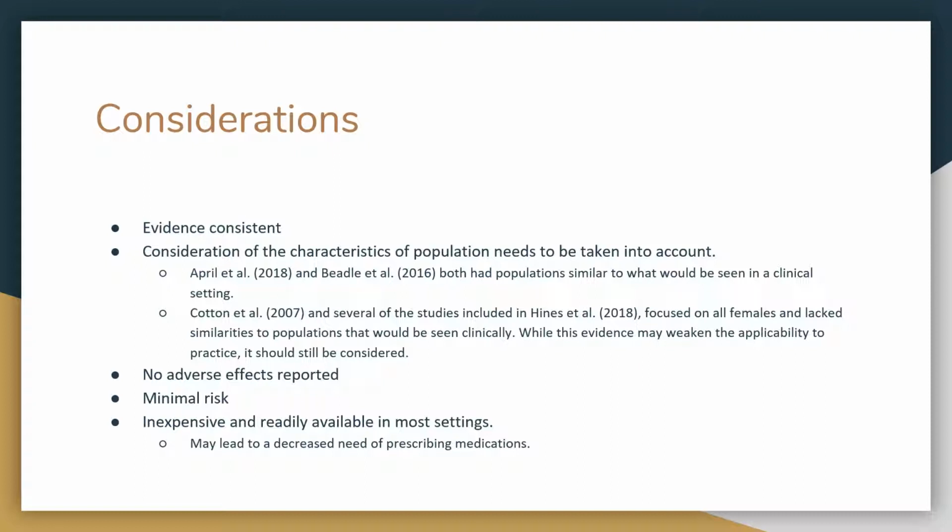However, they did not include children. The other two studies, by Cotton and Hines, were mostly female and did lack similarities to a population we would see in a clinical setting. This may weaken the evidence a little bit, but it should still be considered. Other big things: there were no adverse effects reported in any of the studies with the use of inhaled isopropyl alcohol. So the risk is pretty minimal to consider using this intervention.